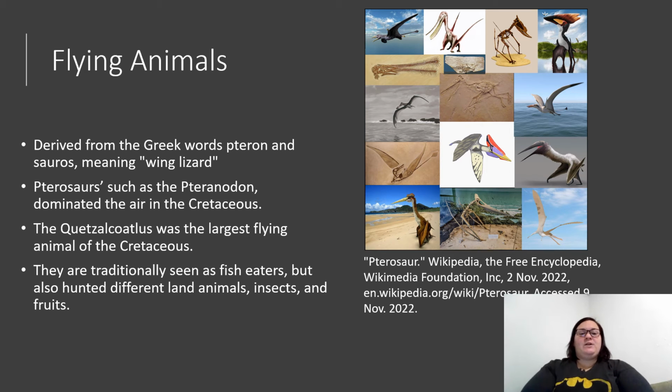Flying animals. Pterosaurs, derived from the Greek words pteron and sauros, meaning winged lizard. Pterosaurs, such as the Pteranodon, are in the Cretaceous. The Quetzalcoatlus was the largest flying animal of the Cretaceous, eating fish, but also hunted different land animals, insects, and fruits.